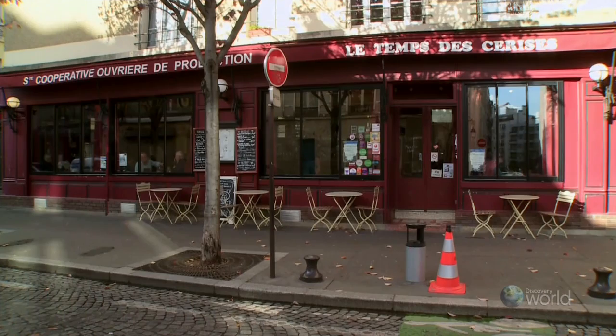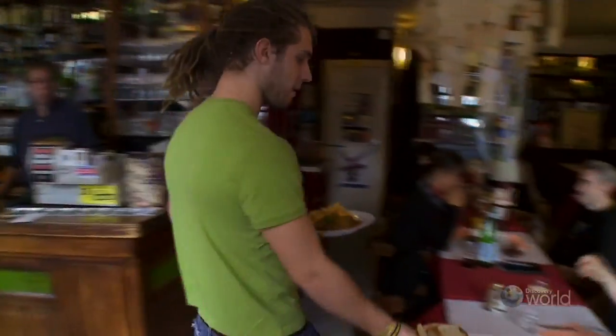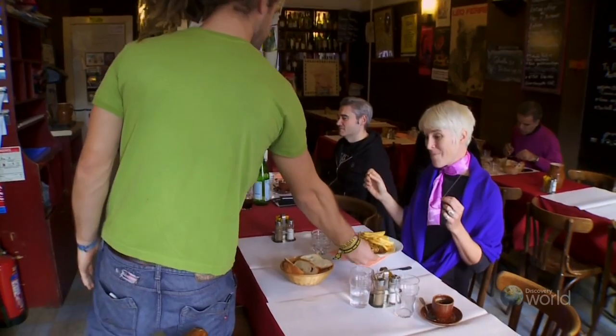Le Temps des Cerises is usually packed. The menu is limited, but the servings are really generous. This is old-fashioned food, served the way a French grandmother would have prepared it. This is a lunch that'll set me up for lots of walking in the afternoon.